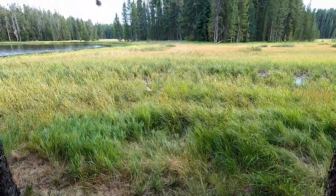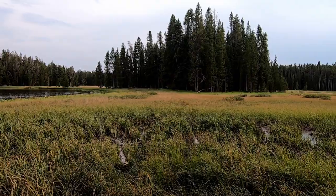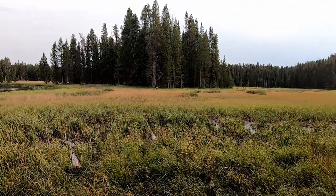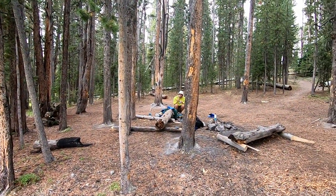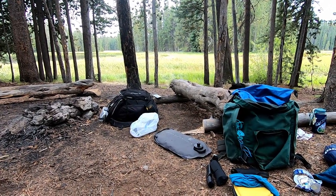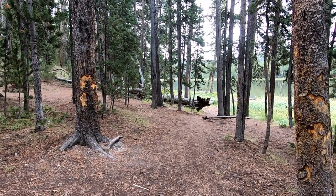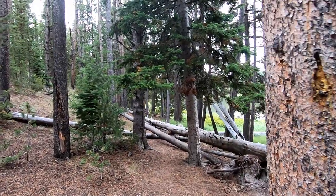We descended from the rim and hiked through the forest to our campsite at Ribbon Lake. Dinner guest number two. We call him Red the Fox. Oh, he sprinted.